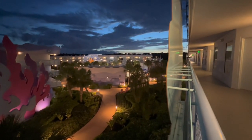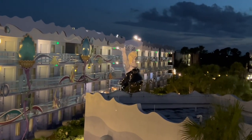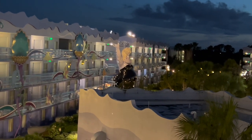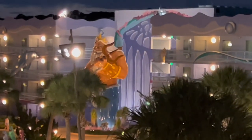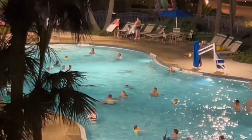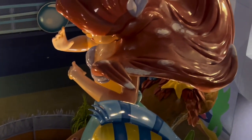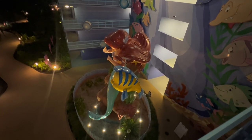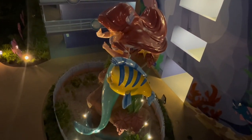On the other side of there is the pool. Oh, look. There's Ursula. I don't see her. Oh, there she is. How can you not see that? So there is King Triton protecting everyone swimming in the water from the evil Ursula. Oh, look. There is Ariel and Flounder. How cute is that? Oh my gosh.